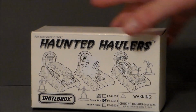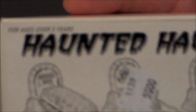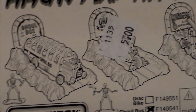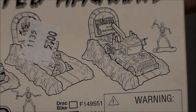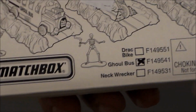So we get some artwork up here. There's really nothing else going on the side of the package. So just kind of a close-up. It says Haunted Hollers, and then there is the Ghoul Bus right there, the Drac bike in the middle with the price tag in the way, and then there's the neck breaker. So yeah, it's got the little mark that says, hey, it's this one here.